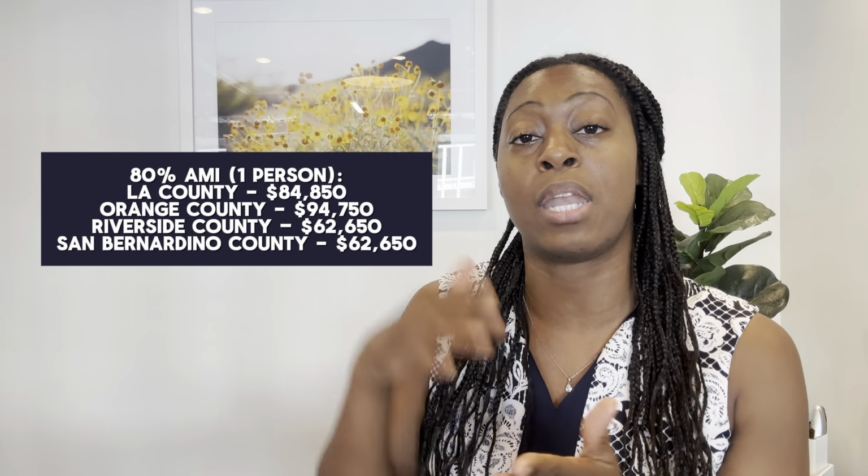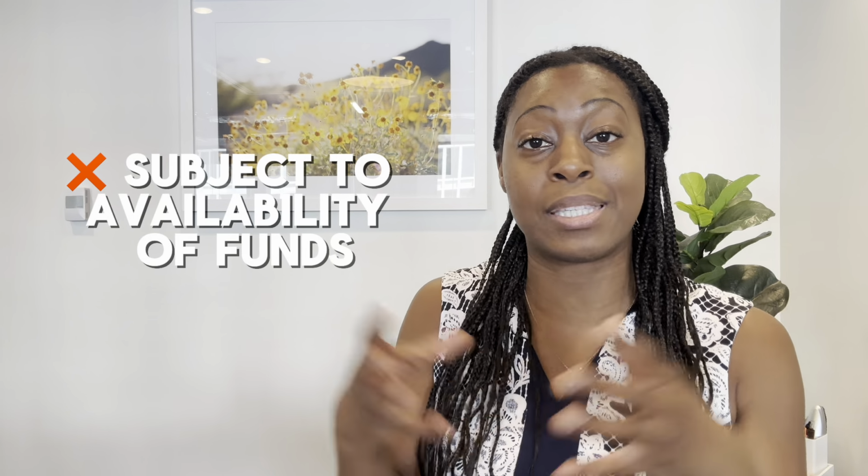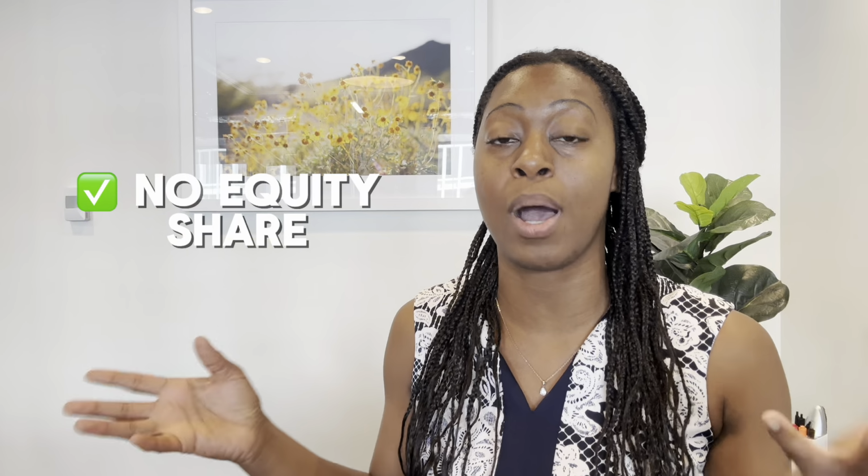So if you are in one of these cities, this is just to give you an idea of what that cap would be. Another thing to keep in mind with this program is it is subject to availability of funds. Once that pool of money is gone, it's kind of like unknown of when that money will come back or what that timing will be. One benefit too that I do want to add about this is because it is a grant, there is no equity share as well.